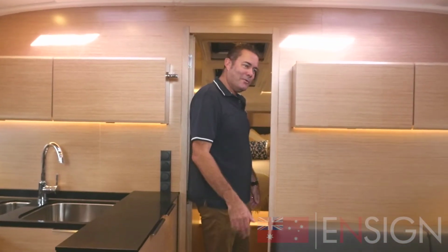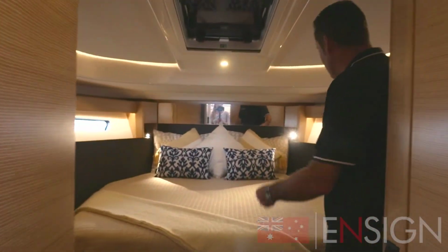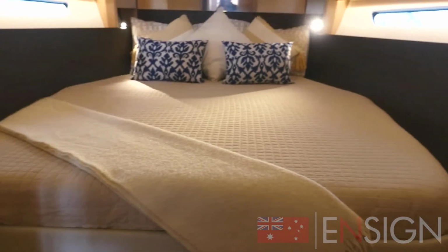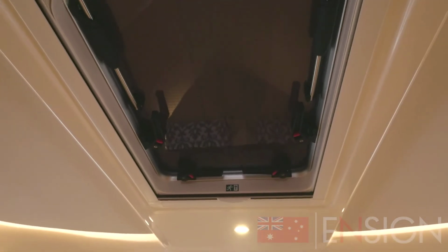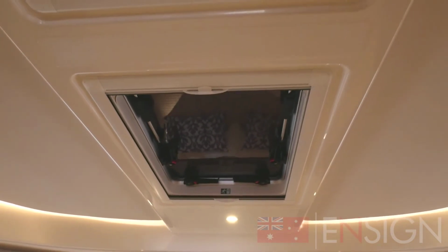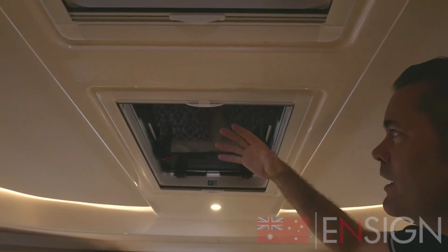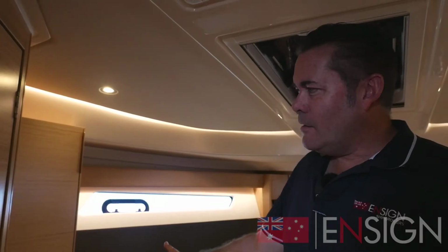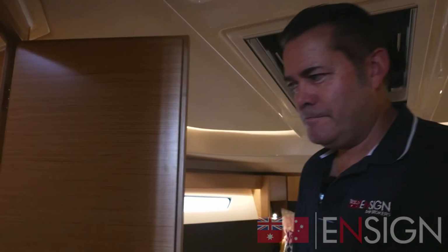Moving forward now, come on through, master suite. Great size double, very comfortable mattress. Portholes, plenty of natural light, hatches up here also. Those at the moment are covered by the center of the day bed on the bow. They can be removed obviously to let more light and ventilation through. Plenty of storage throughout. Great feature again.